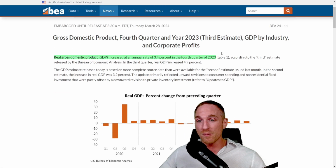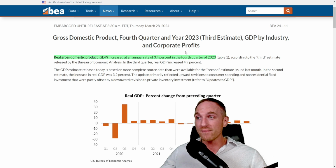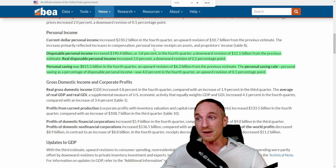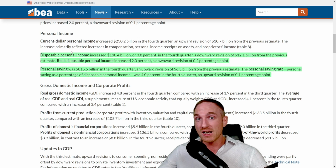So let's take a look at the GDP report that came out this morning. So real GDP increased at an annual rate of 3.4% in the fourth quarter, which shows very healthy growth for the economy over the course of the entire part of last year. Now, we also got a bit of data in terms of how consumers are doing. So disposable personal income, which has been a hot topic over the last couple of months with high rates. People had less disposable income. Has that since changed? Well, take a look at this.